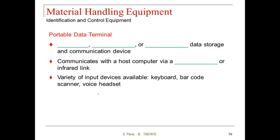A portable data terminal. This can be handheld, arm mounted, or vehicle mounted. It is a data storage and communication device that communicates with a host computer via a radio frequency or infrared link. And a variety of input devices are available, such as keyboard, barcode scanners, voice headset, and so on. So this is like having a small computer with you.